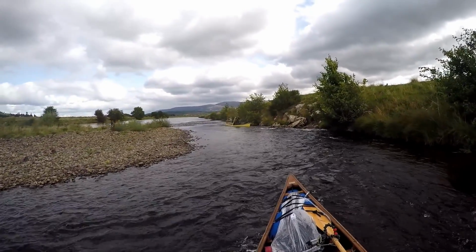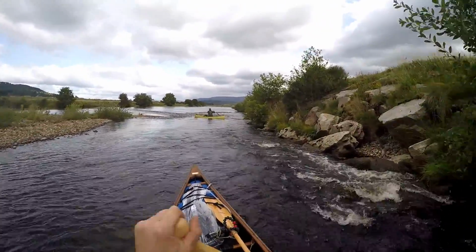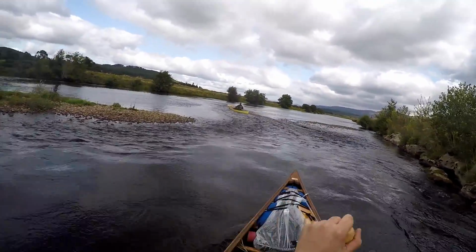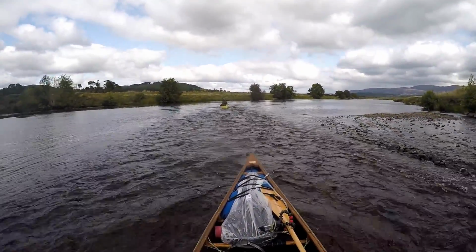It was great to get the boats packed and get in the water. Our decision to start further down the river at Kingussie meant there would be more water in the river, but we were still grounding out for a half mile or so before reaching flat water. We've been planning this trip for so long and it felt great to be finally doing it.